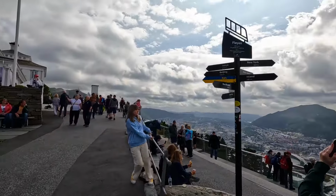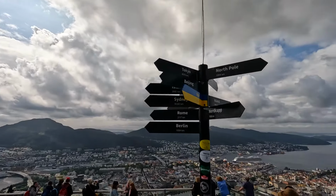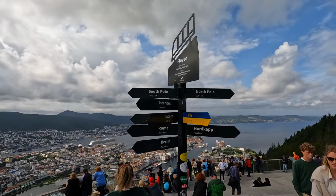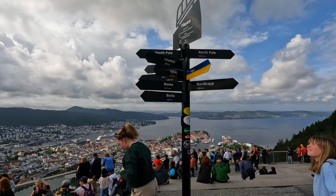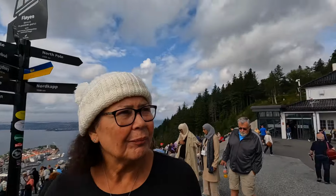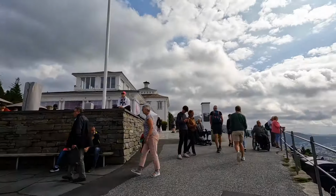But there is one of these signs. So if you want to go to Rome, it's that way. South Pole. North Pole. If you want to go to Fløibanen, well, you're there. And if you want to put a sticker on the pole, make sure you bring one. So we're going to walk down after we walk over here.